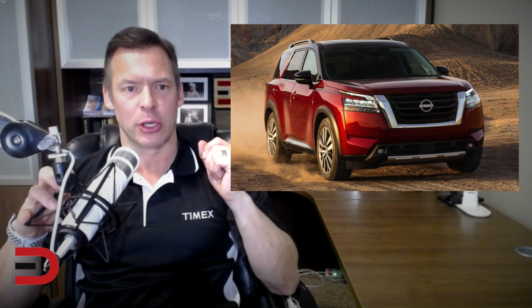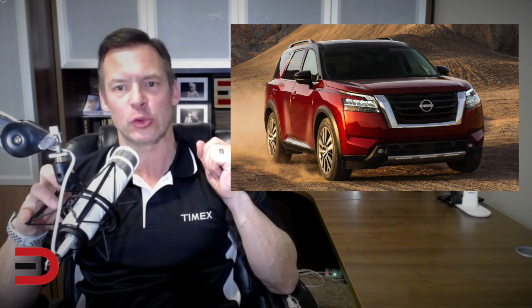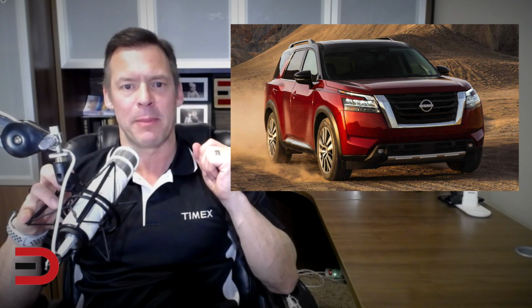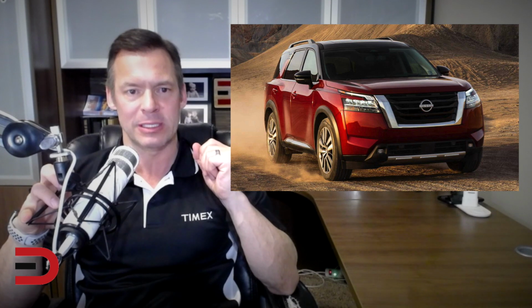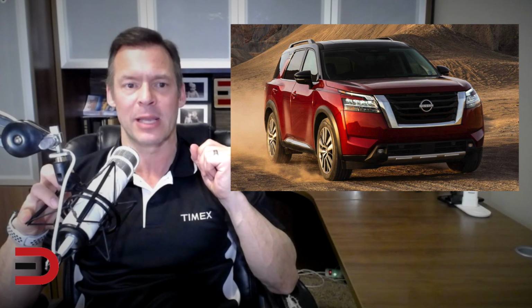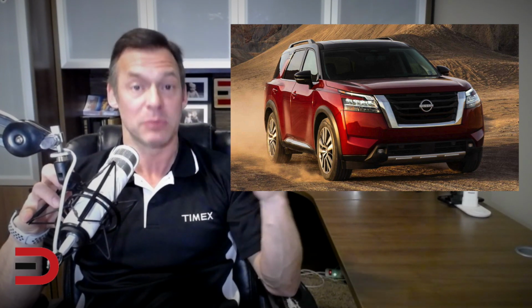Standard safety package includes automatic emergency braking with pedestrian detection, blind spot warning, rear cross traffic alert, lane departure warning, high beam assist, and rear automatic braking. There's intelligent forward collision warning, intelligent driver alertness, rear door alert, also standard. Blind spot intervention, intelligent lane intervention, and traffic sign recognition are available. It means that you have to go to a bigger package, but either way, you get that as an option.